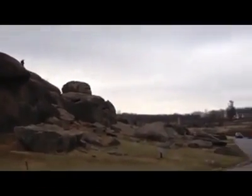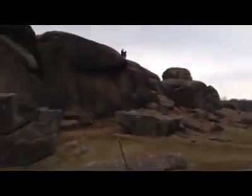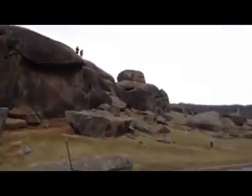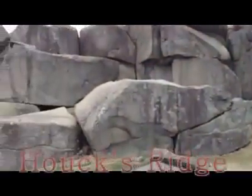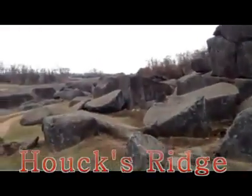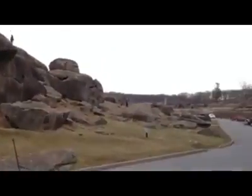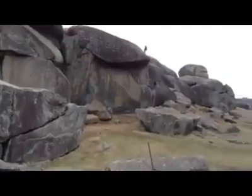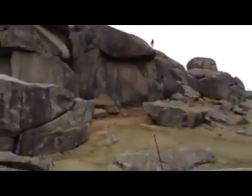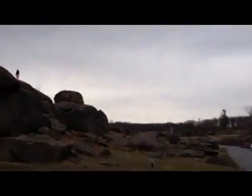And it's important to mention that because when Houck bought out McCreary, this whole area in 1861 was then known as Houck's Ridge. And Houck's Ridge is probably the most modern name pre-existing the Battle of Gettysburg. Just before the Battle of Gettysburg, if you would have come to this place, it would not have been called Devil's Den. Devil's Den would be a name that would be popularized later on after the battle. This area would have been known as Houck's Ridge.